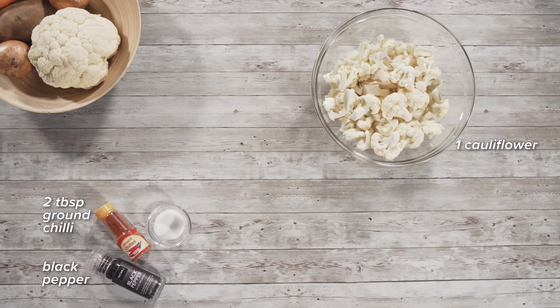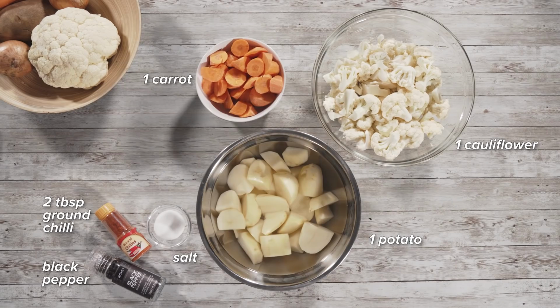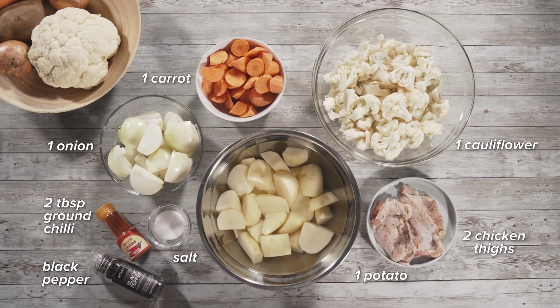So we have ground chilies, black pepper, and salt. The potato, carrot, and onion. We're gonna put it all into the oven and roast it up really nicely. And also don't forget the chicken, which we marinated just now.